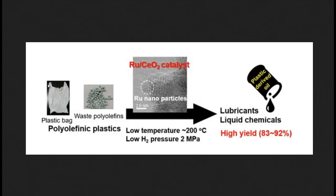They have a new study on how to recycle plastic bags more efficiently. They're using a metal that's in the platinum family as a catalyst in a chemical reaction below 200 degrees Celsius and at pretty low pressure, considering. So it saves about 20% of the energy previously used to recycle these plastics, and it gets about 90% plus of the material recycled into useful materials.